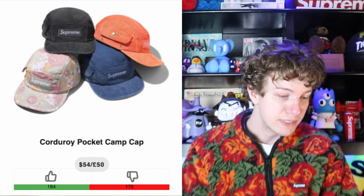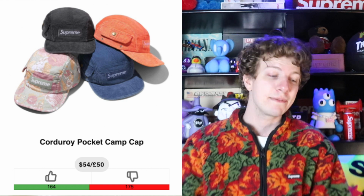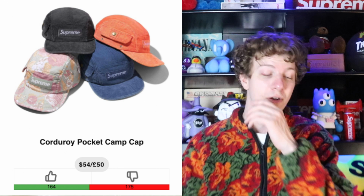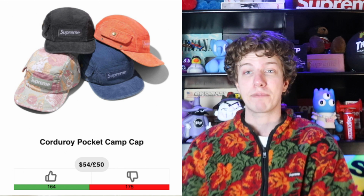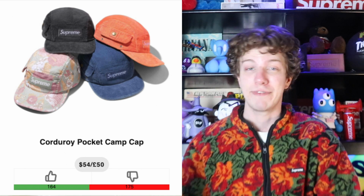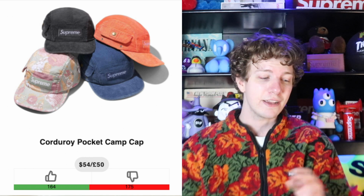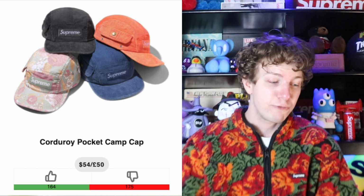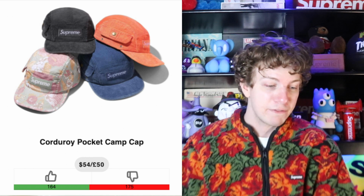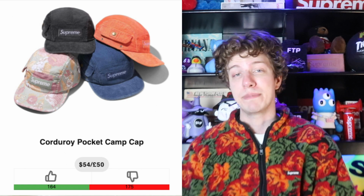Corduroy pocket camps. These are 54. Sometimes these pocket camps do well with Supreme. Honestly, it's a buy at your own risk item. If you hold it long enough, it probably will go up in price, but they also do pocket camp caps very often. I don't think they've done a corduroy style before though. Honestly, it's so hard to predict camp caps. This floral one for no reason could pop off. The blue, I would stay safe with the black one personally, but I'm not going to be copping in general.